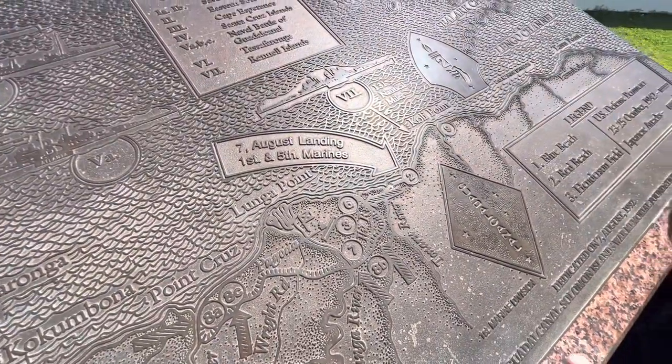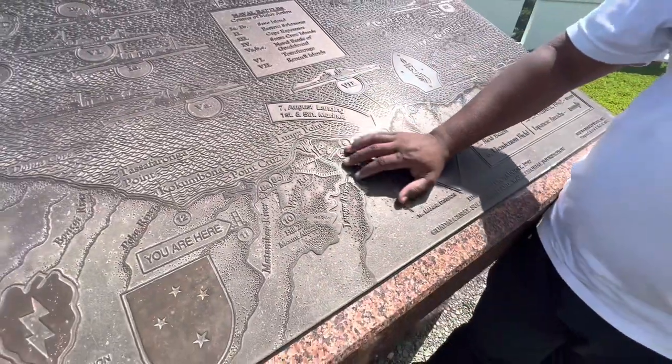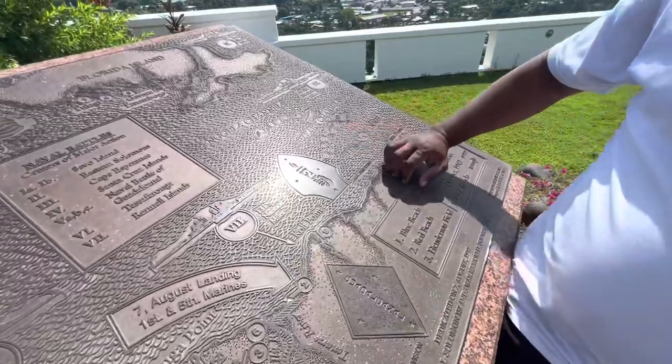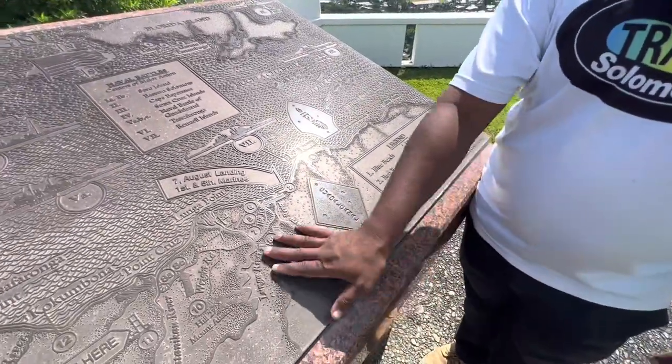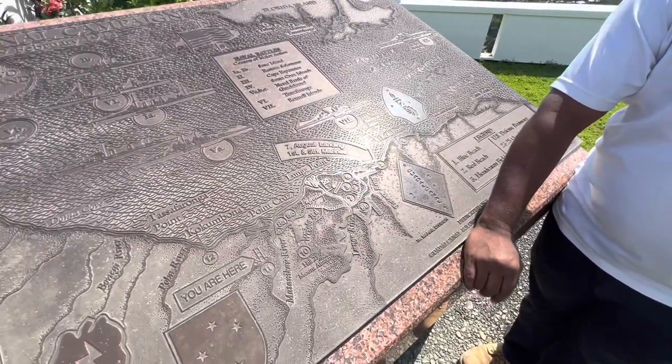And then the Americans took the airstrip. Yeah, they secured the airstrip. And the Japanese landed this way, and then they moved up south. So this is basically south from here. And then they attack. They do several attacks at Henderson, and they all fail.